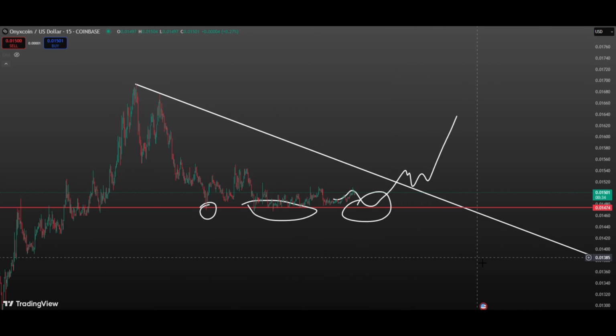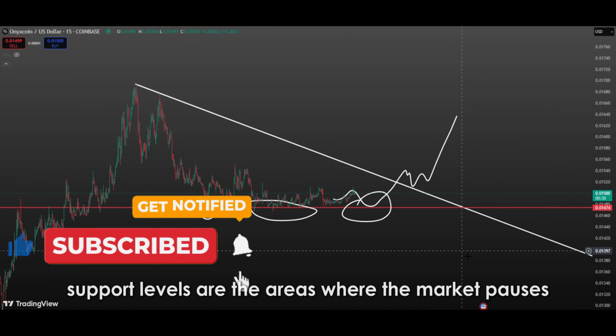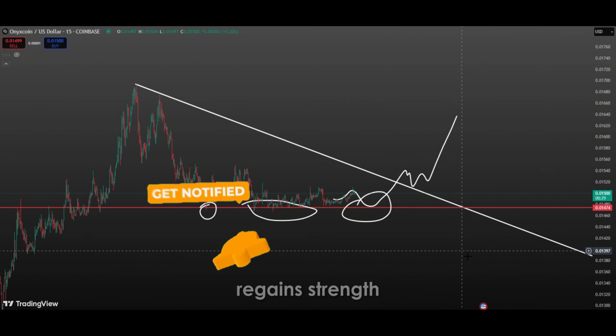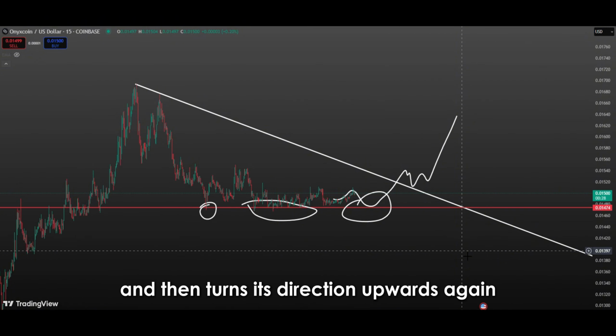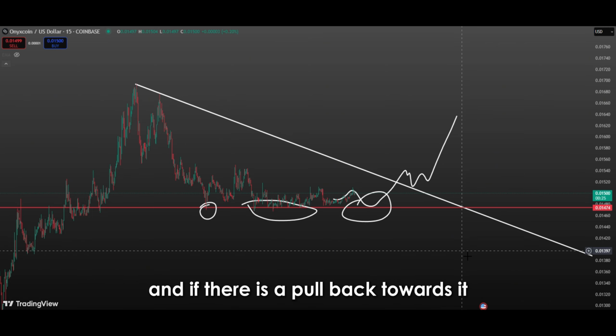From time to time, it pauses at certain levels and enters moments of decision. Such support levels are the areas where the market pauses, regains strength, and then turns its direction upwards again. At the moment, the price is hovering very close to this critical zone, and if there is a pullback towards it, an upside reaction from the same level will be very likely, as it has been in the past.